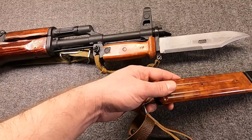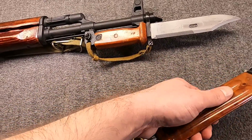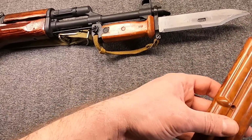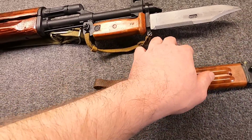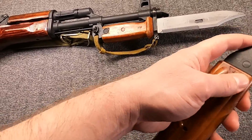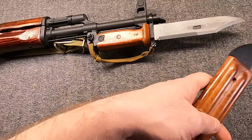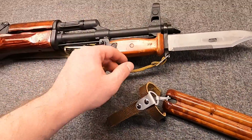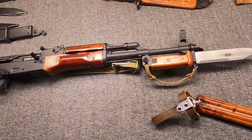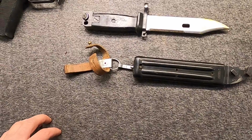But by this point, we've got an all synthetic group. And notice the rubber insulator is gone because this is a non-conductive material. The whole scabbard is insulated, at least until you get to this point. So keep your hand back at least. But yeah, these were very widely produced, so I've got a few different flavors of this style.